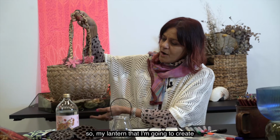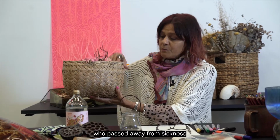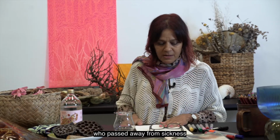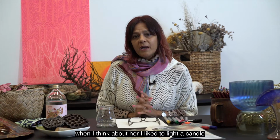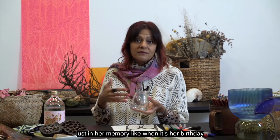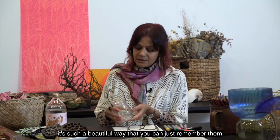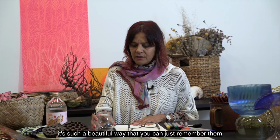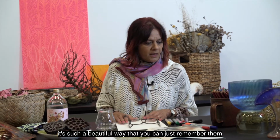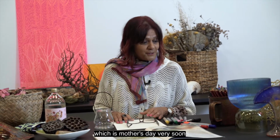So my lantern that I'm going to create is actually going to be for my mum, who passed away from sickness. When I think about her, I like to light a candle in her memory, like when it's her birthday or the time that she passed. It's just such a beautiful way that you can remember them. And this is what I'm doing for my mum, which is Mother's Day very soon.